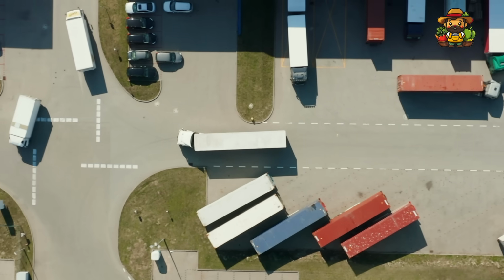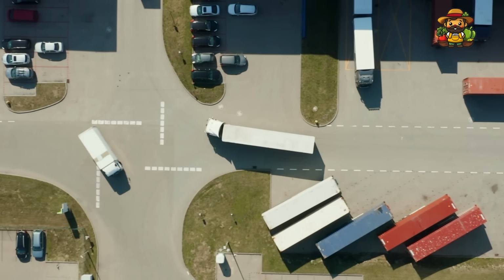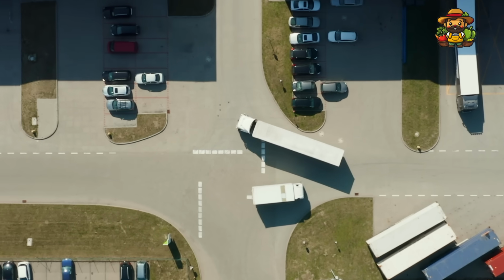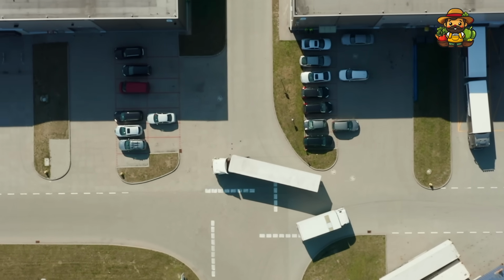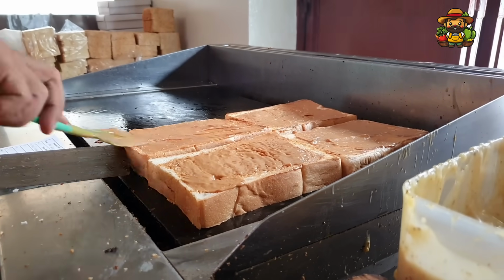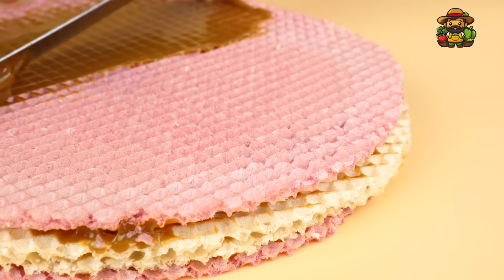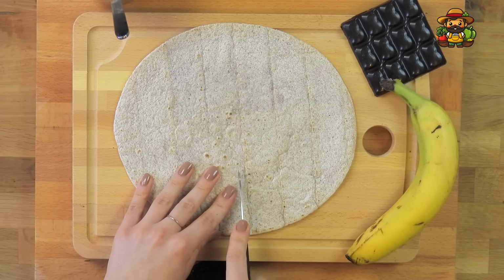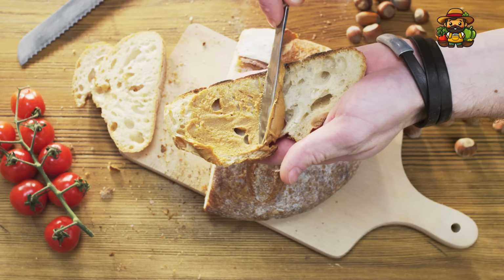Retail and consumer availability. The pallets are loaded onto trucks and transported to distribution centers, where they are shipped to grocery stores, supermarkets, and other retail outlets. Once they reach the shelves, the peanut butter is ready for consumers to purchase and enjoy in a variety of ways, whether it's in a classic PB&J sandwich, baked into cookies, or simply spread on a slice of toast.